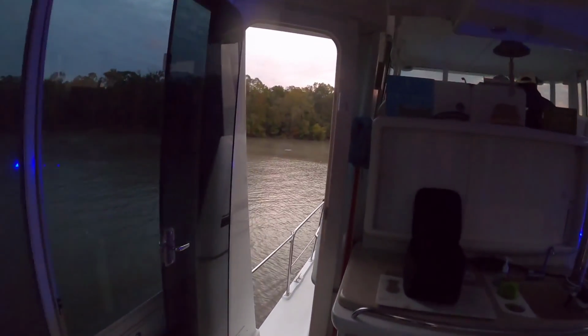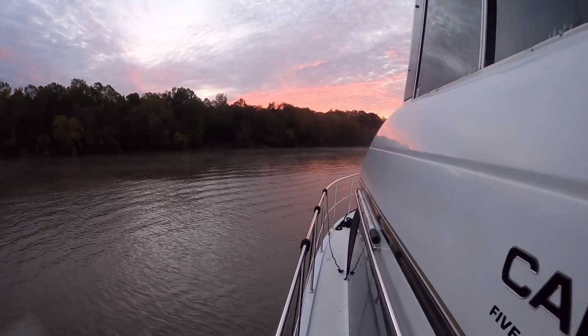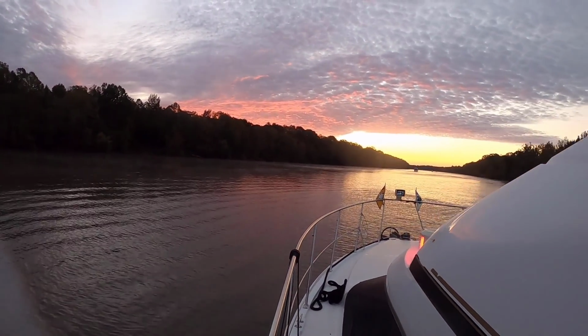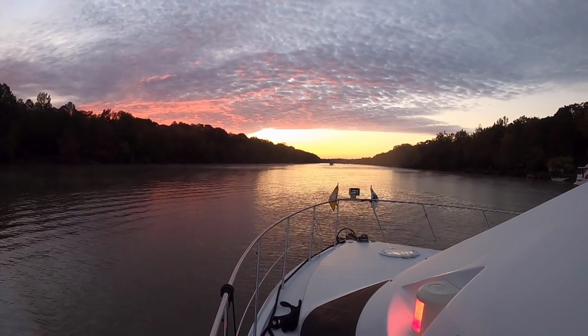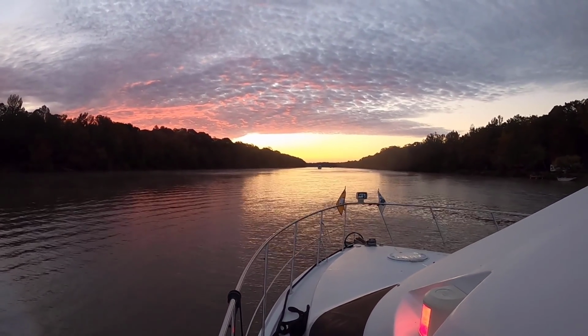There's several boats of us going through the Coffeeville Lock this morning. I'm going to show you the sunrise here before I've got to do my chores and get ready for the lock. Look at that. Just that sight alone should probably make you want to go on the loop.